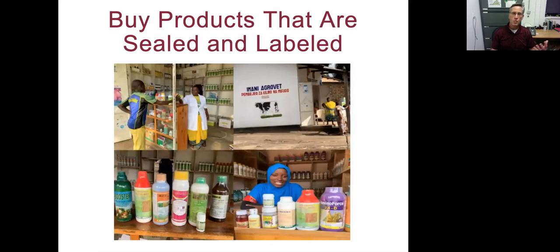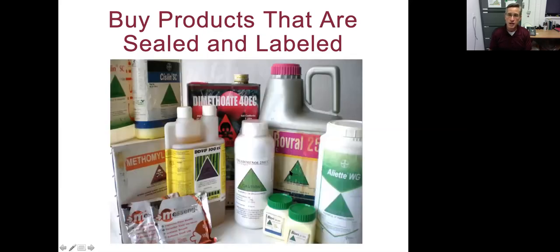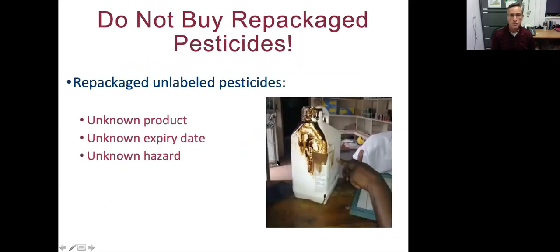So when you know what your pest is and what pesticide you want to purchase, then you want to purchase it from a reputable agrovet dealer in sealed and labeled containers, so that you know exactly what you're getting. Now, you want containers that are unbroken, undamaged, have all the labeling associated with them, have the warning symbols on them, so that you know what you're buying. You never want to buy repackaged pesticides.